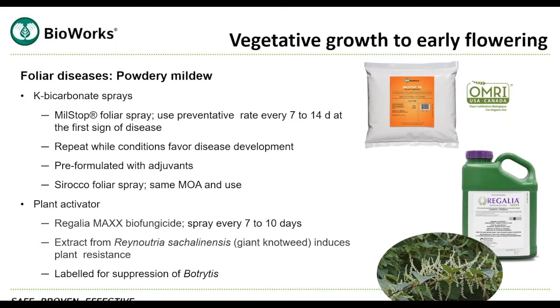Regalia Max biofungicide is a different type of biofungicide. Again, it's a liquid concentrate based on an extract from the giant knotweed, and this one works by inducing a resistance response in the plants it's applied to, and it's the plant's own defense mechanisms which protect it from infection by powdery mildew. And these products, Regalia and potassium bicarbonate, like Milstop or Sirocco, are compatible. Great to use them perhaps in a spray rotation, so that you get different modes of action brought to bear in the crop.